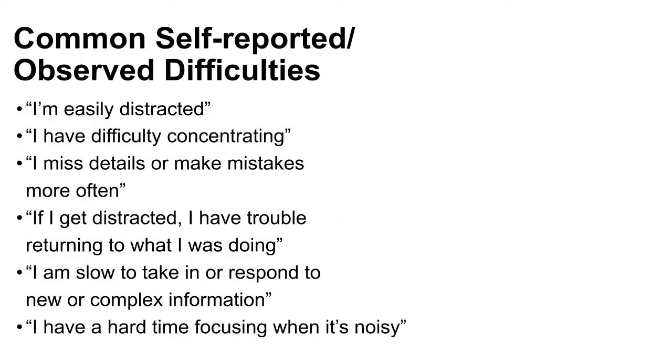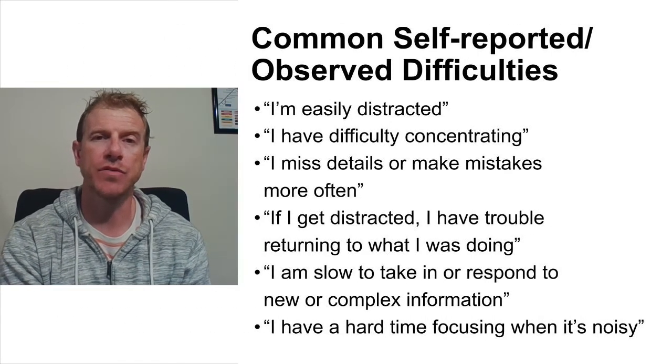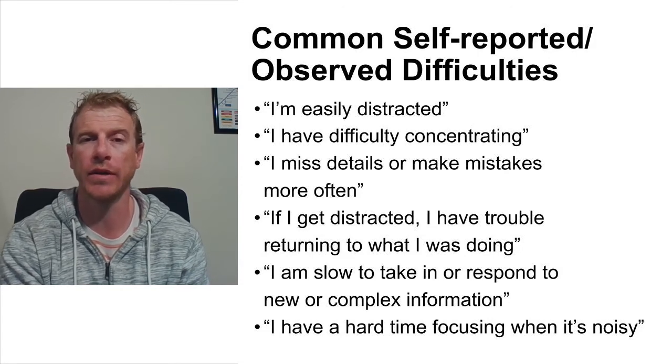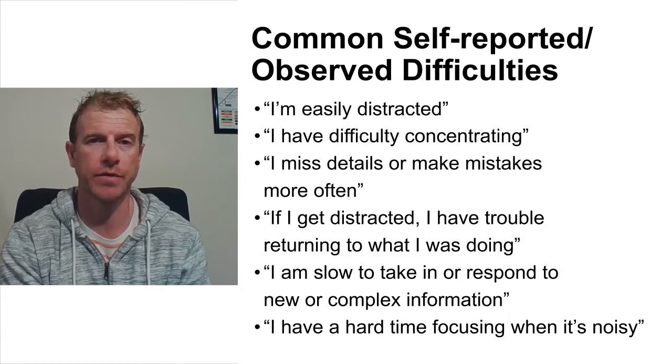At times, clients can recognize attention difficulties, and some common statements that we hear are, "I'm easily distracted, I have difficulty concentrating, I miss details or make mistakes often. If I get distracted, I have trouble picking up where I left off. I'm slow to respond. I have a hard time focusing when there's noise in the background."